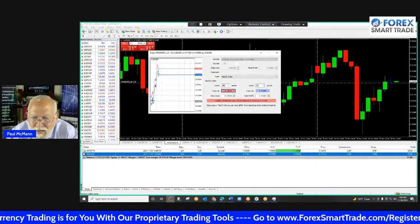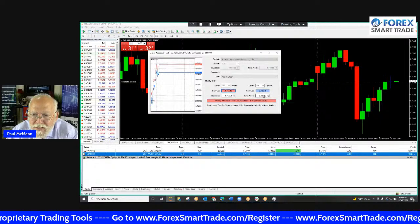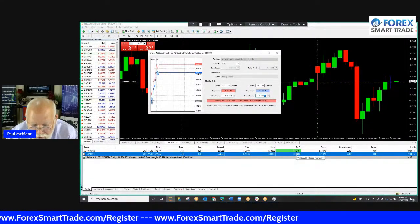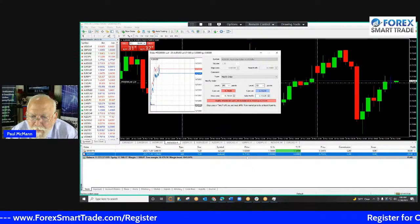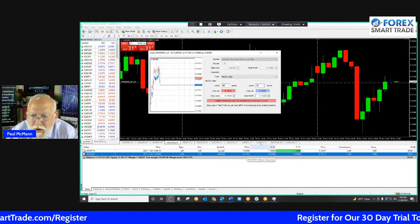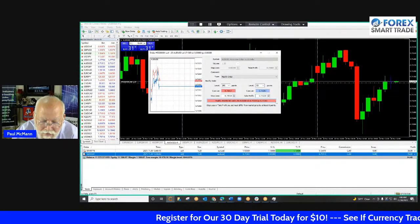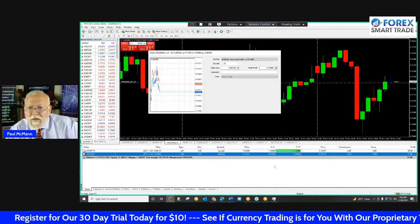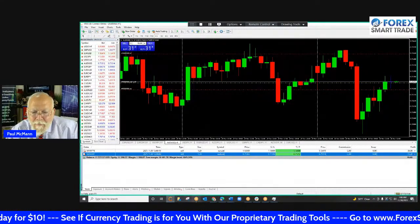I got in at 0.71303. So I'm going to go to 0.71. If I take 5 away from that, 5 pips is going to bring me to 25.3. So going from 303, I'm going to go to what is it? 253. And there we are. And let's go back.